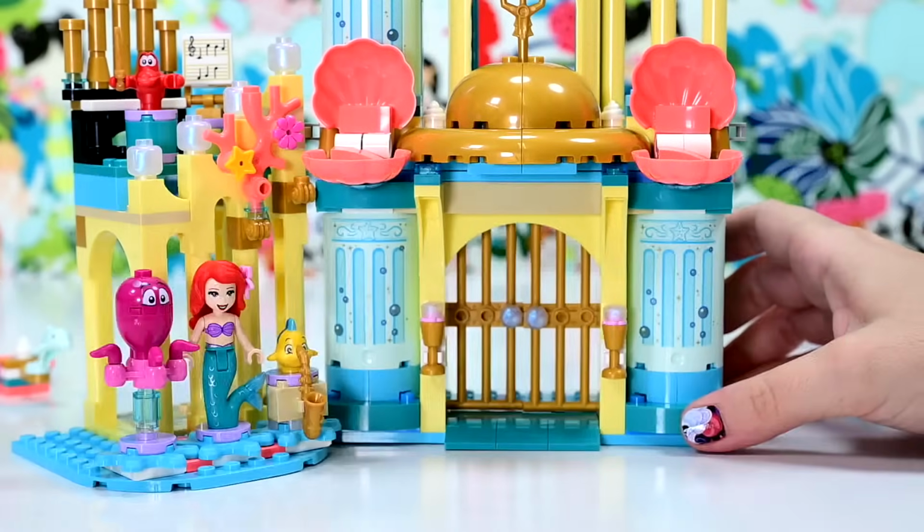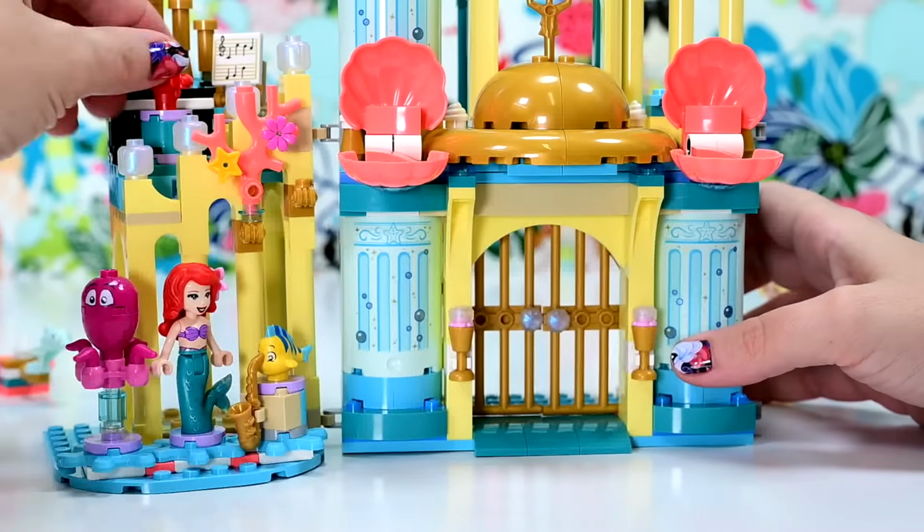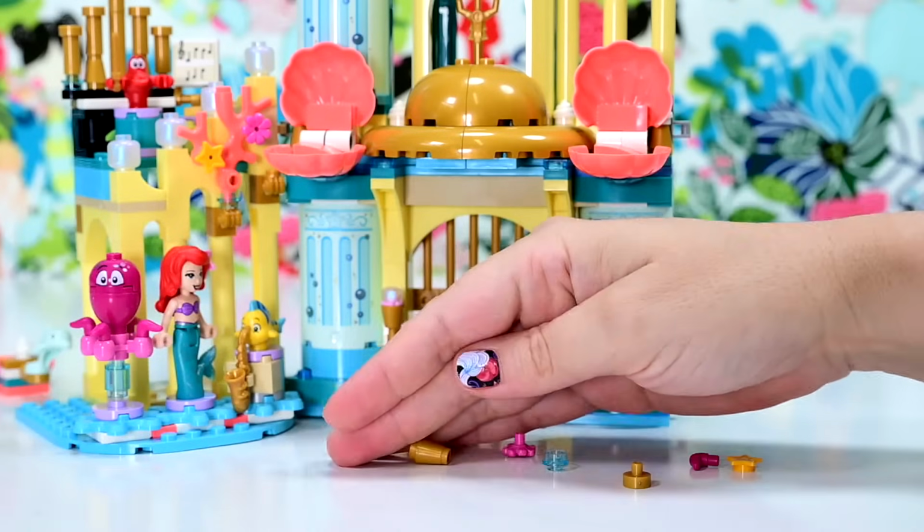Oh, this is fun. Not only is it fun, but it's also a very elegant depiction of the actual castle from the movie. I like this so much. Oh, and there are so many movie references too. Look at that! For the first time, Sebastian can actually be the conductor.